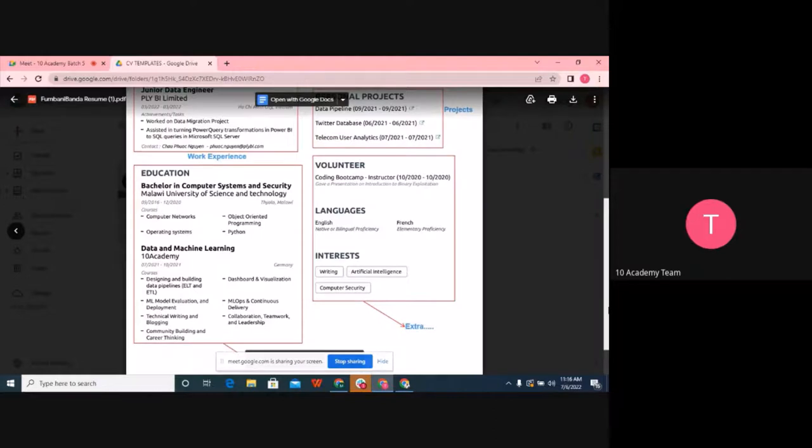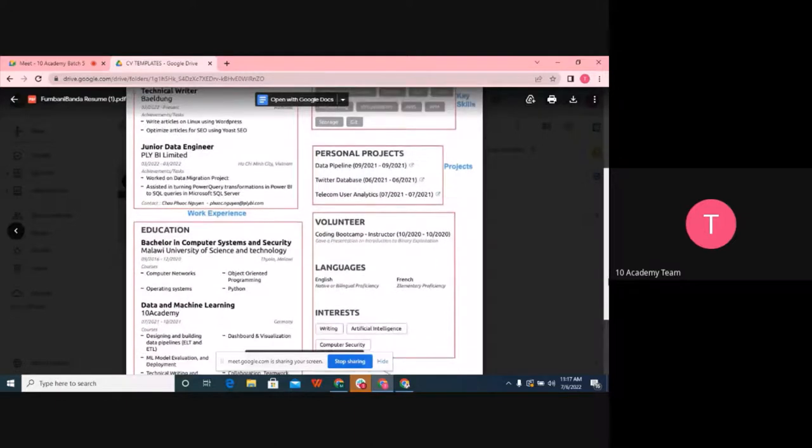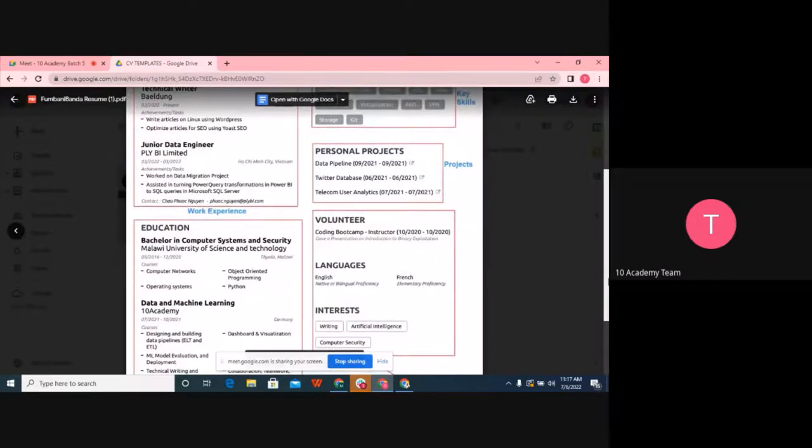So the extras could be volunteer roles, languages, interests, or anything you think makes sense. At this point, I also love to include certifications, if you want to. Ensure that it's not so long, and that the certification is recent. And by recent, I'm not saying it has to be this year or last year. I'm just saying it doesn't have to be something you did 7 years ago that doesn't really align with what you're pursuing.